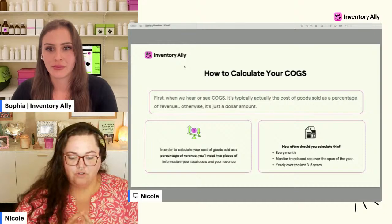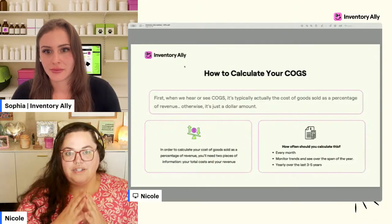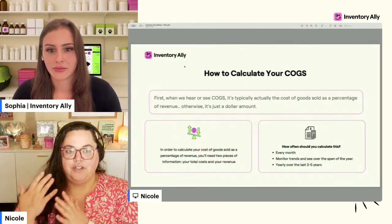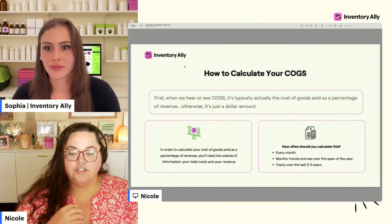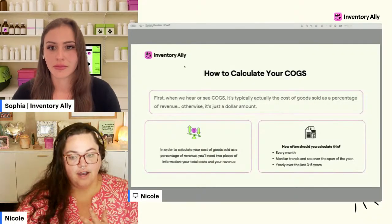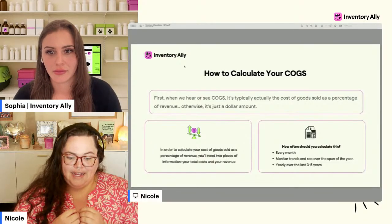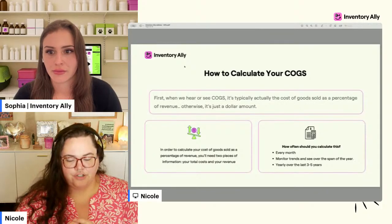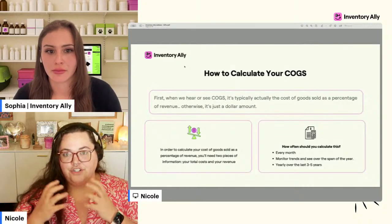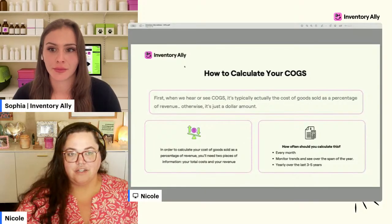So cost of goods sold is a really great snapshot into our inventory spend. It basically shows the relationship in our practice between our revenue and our costs. To calculate this number, we really need 2 main pieces of information: your total costs and your revenue. This number often has some confusion attached to it, because a lot of times when people hear the term COGS, they just think inventory spend, or they aren't quite sure exactly what's included in it.